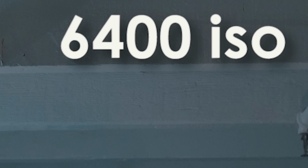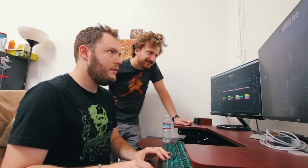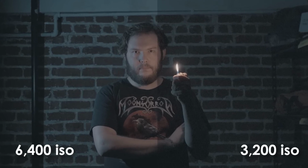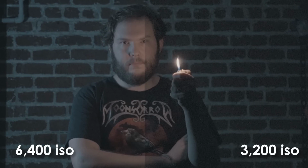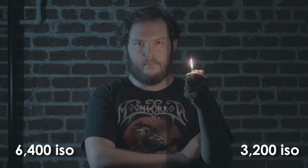All right, so 6400 ISO. Look how nice this looks. Wow, there is certainly noise there. Wait, does this look better? Dude, I think the noise reduction is kicking in by that point. Yeah, look, holy cow, look at that. It actually looks better at 6400 than it does at 3200. So on the left is 6400 and on the right is 3200. Whoa, okay, so that's a discovery.